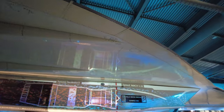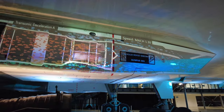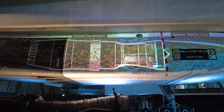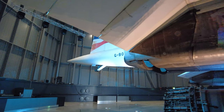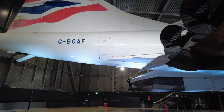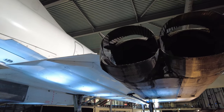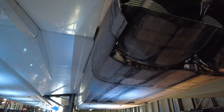The wing is just huge. It shows you how it took the air in and then pumped it out, which forced it through. So it sucked air through, and then at the back is where you have these jet engines. That is mad. That's crazy.